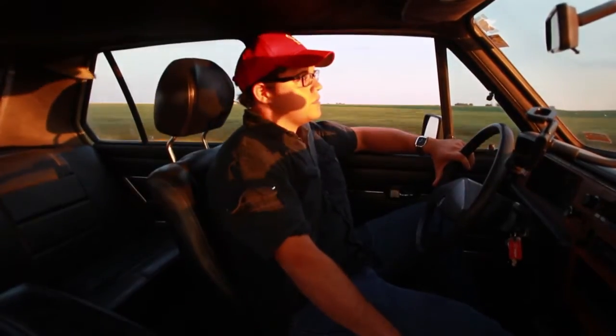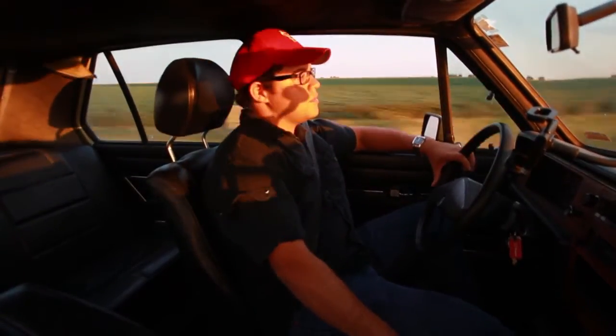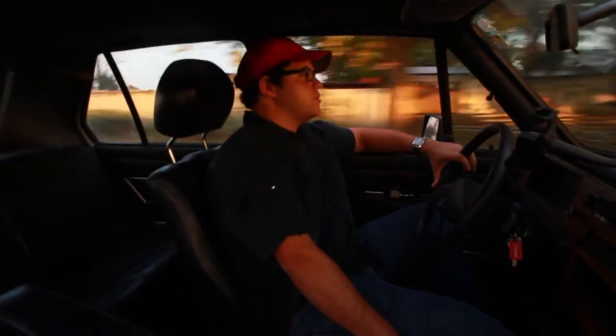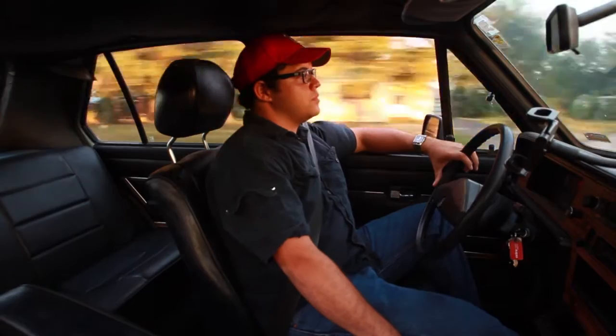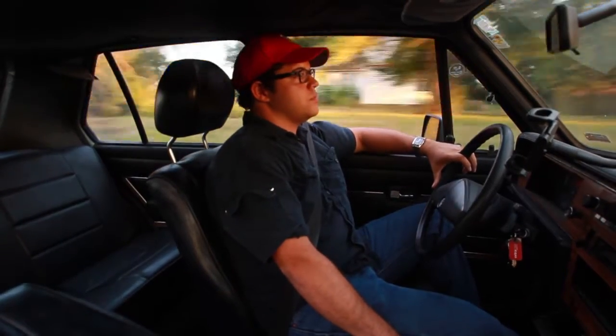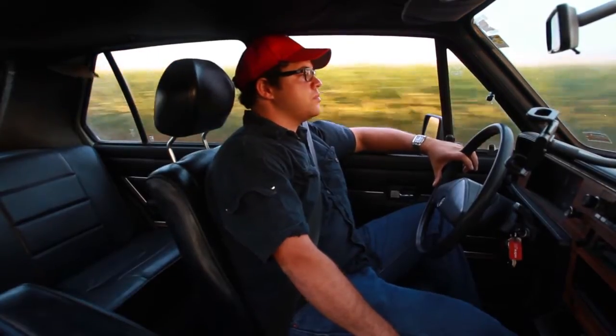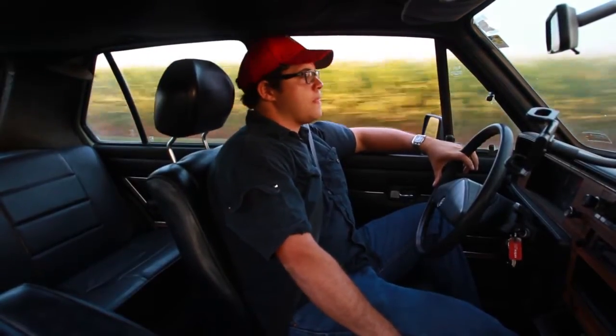Had about a 45-minute commute one way for the longest time. Rabbit rides real nice at highway speeds. It's 4-speed, manual transmission. It doesn't have a whole lot of bells and whistles, no air conditioning. Everything in the car is manual, but that's actually pretty great.